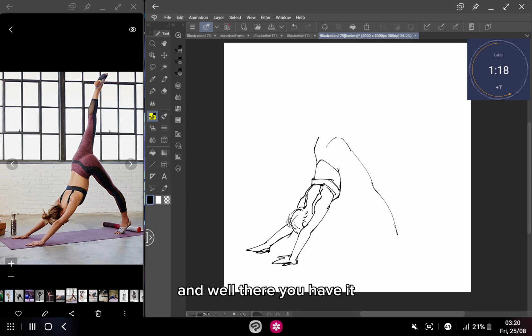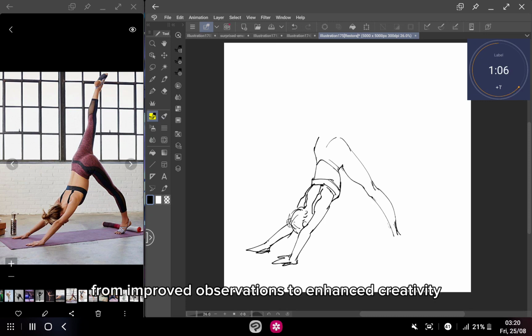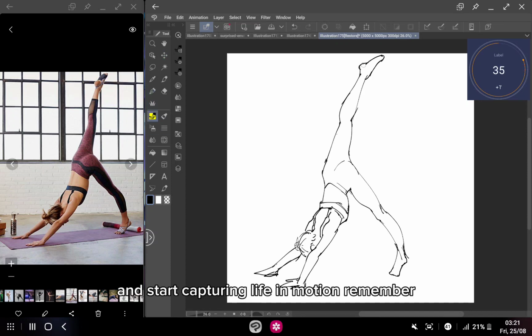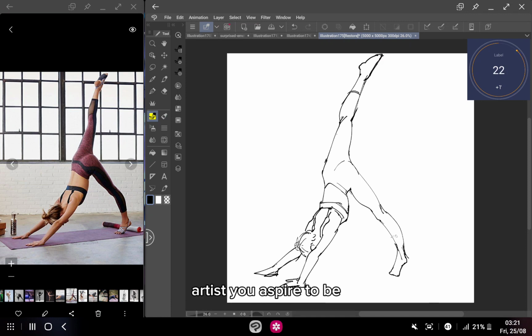And well, there you have it, the amazing benefits of practicing gesture drawings, from improved observation to enhanced creativity. These sketches are a game changer for artists of all levels. So why wait? Grab your sketchbook, set that timer, and start capturing life in motion. Remember, every stroke takes you one step closer to becoming the artist you aspire to be.